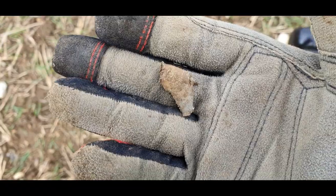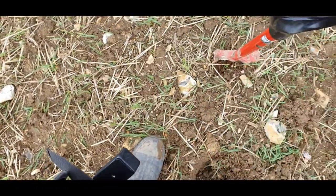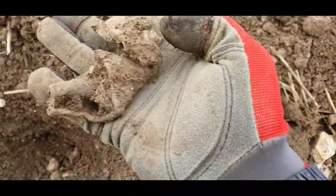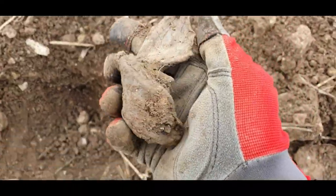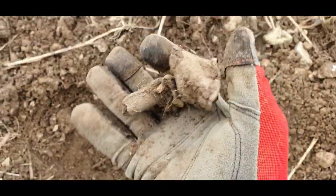There's the first target, guys, just a little piece of lead. All right, on to the next. And there's the next one, guys. It's a massive piece of lead. Definitely some mange around here then. So yeah, we'll move on and we'll go and find the good stuff.